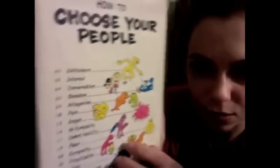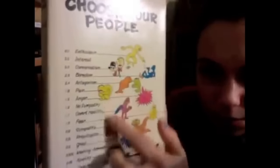It has this great little chart on the front, which gives a number ranking to all sorts of personality traits. And it is based in Scientology. It is a Scientology book. Copyright 1972 by L. Ron Hubbard. This is a real thing that I have in my bookshelf.